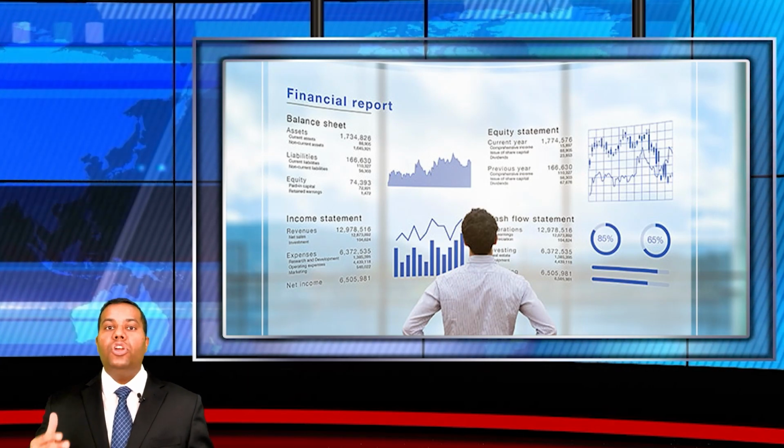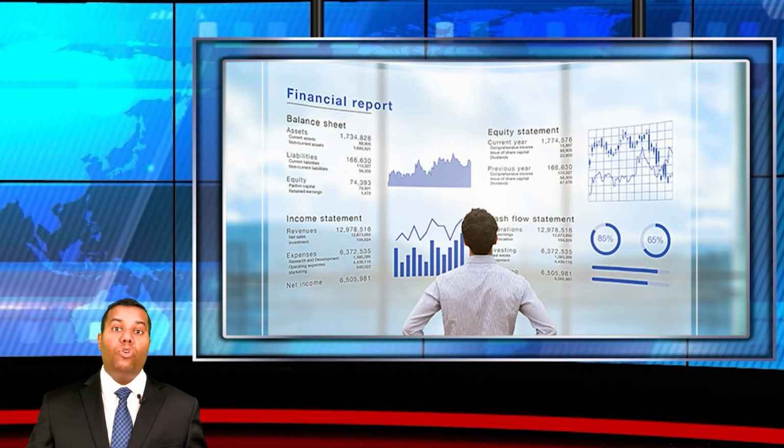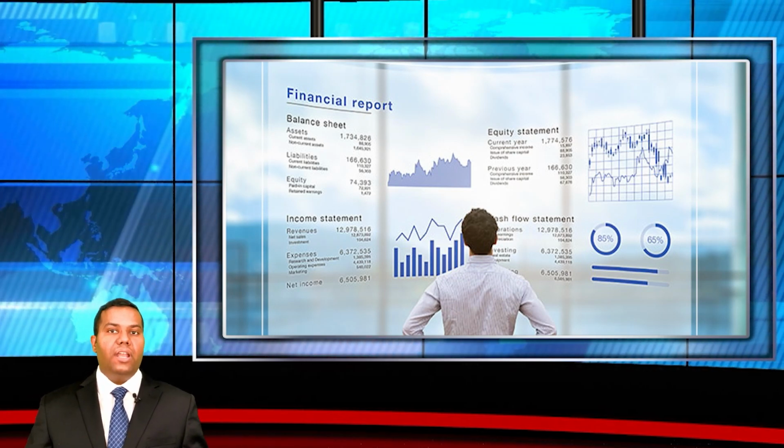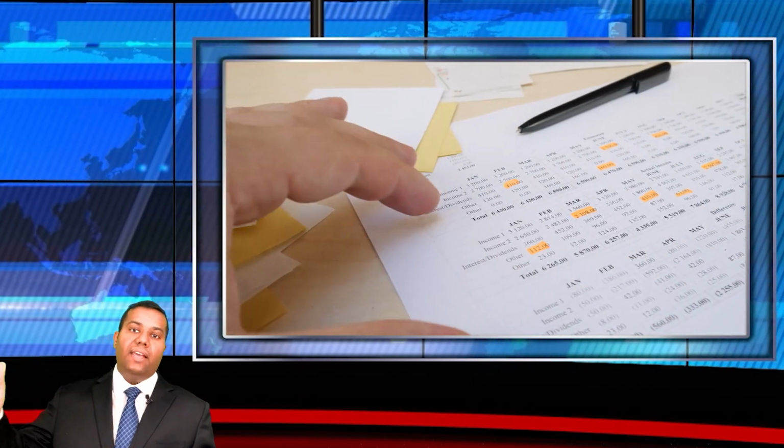So if you want your balance sheet to look good and have some losses that you want to set off and you want to trigger the tax, you might want to transfer the land at a value higher than the cost.